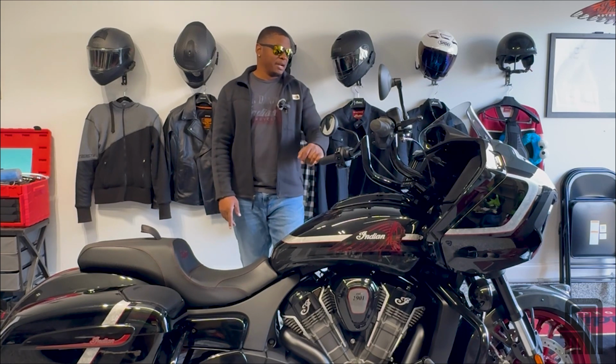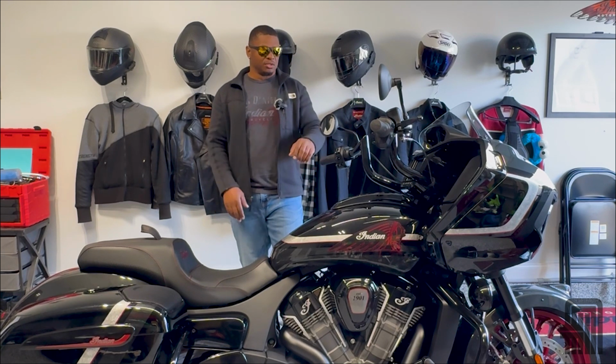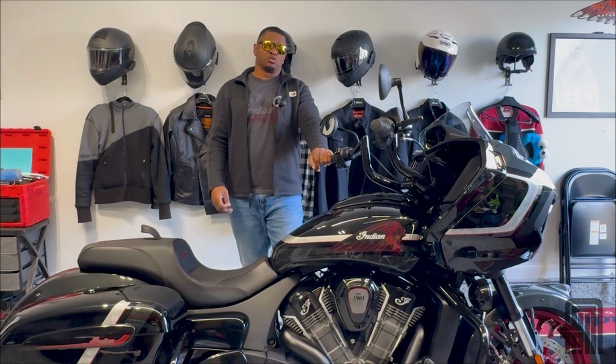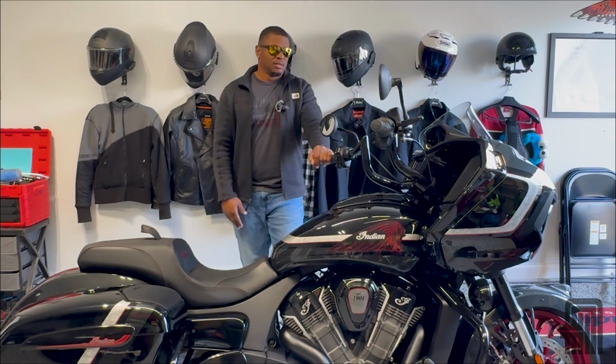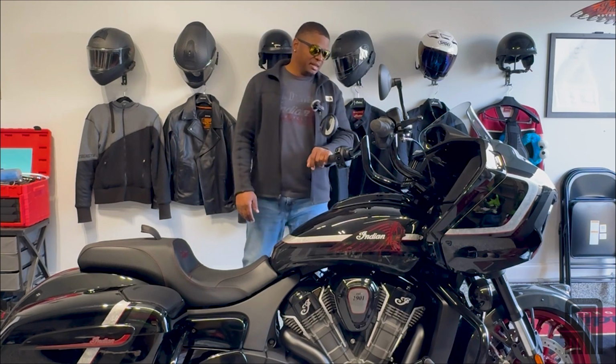I have them over here, and I'm going to show you guys in a bit. But these bars in general are so much more comfortable than the other bars that I've tested, which were Indian Motorcycle bars. It's only been Indian Motorcycle bars and Tab Performance. I haven't tested any other handlebars out.